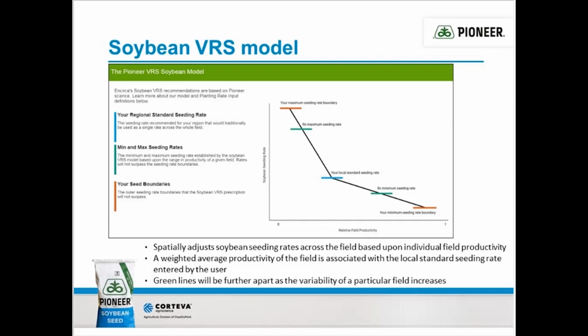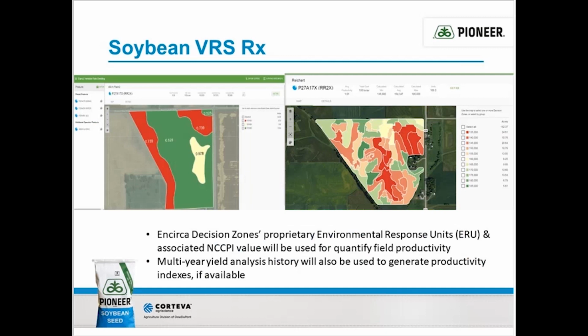You'll see in this line that there's really two different slopes. If you were to look at the blue line, this would be the local standard seeding rate, maybe 140,000 or 150,000, where you'd enter. As we move into areas of lower productivity, again, the seeding rate needs to increase dramatically. But as you move into areas of higher productivity, the seeding rate can come down, but that decrease needs to be much smaller and much slower. Again, because the risk of yield loss is that much higher when you move into highly productive ground. Moving that seeding rate too low is a dangerous place to be.